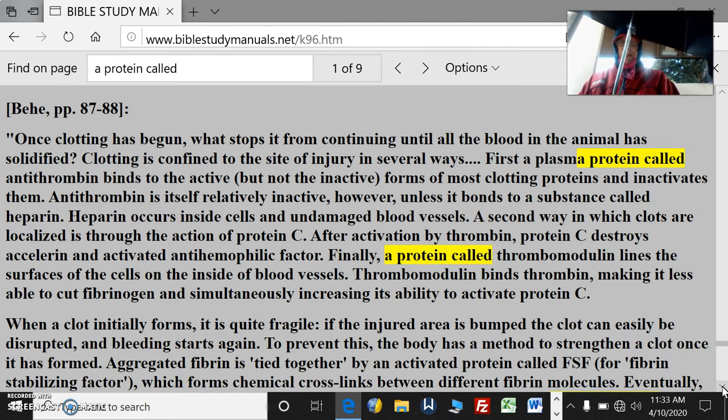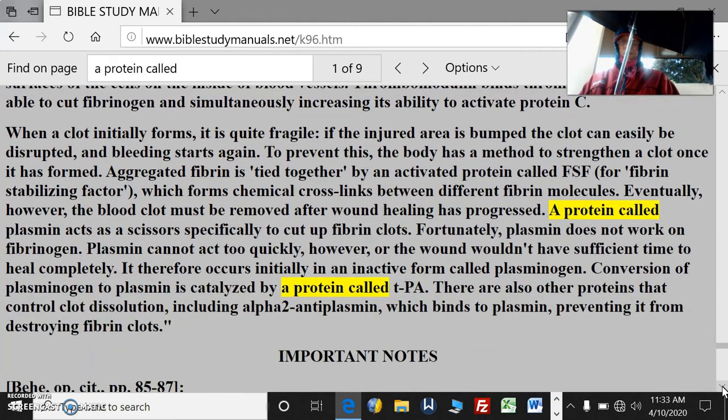So when a blood clot initially forms, it is quite fragile. If the injured area is bumped, the clot can easily be disrupted, and bleeding starts again. To prevent this, the body has a method to strengthen a clot once it has formed. Aggregated fibrin is tied together by an activated protein called FSF, or fibrin stabilizing factor, which forms chemical crosslinks between different fibrin molecules. Eventually, however, the blood clot must be removed after wound healing has progressed.